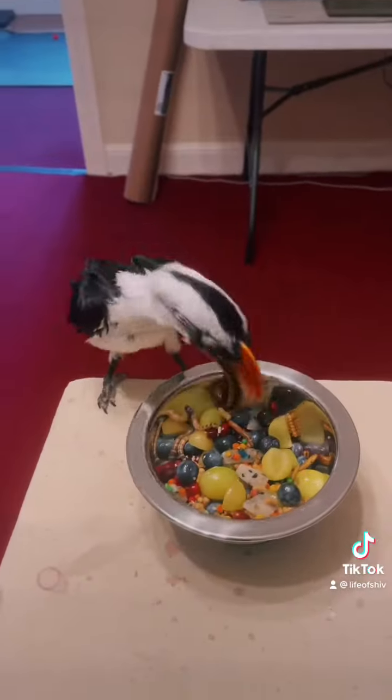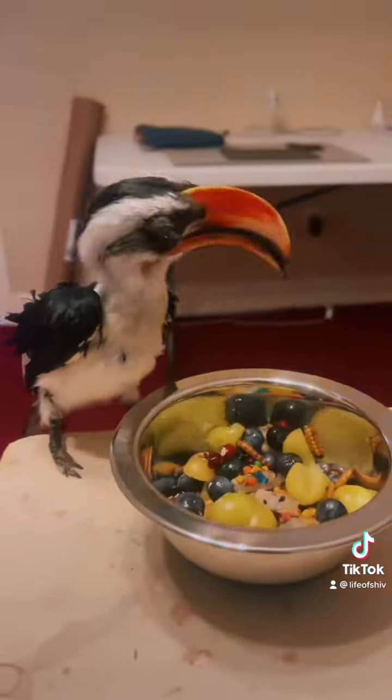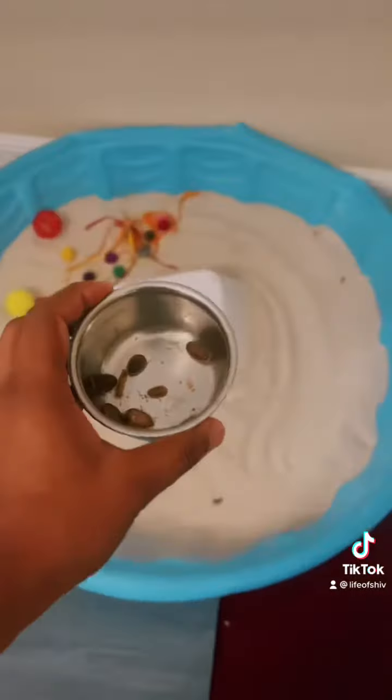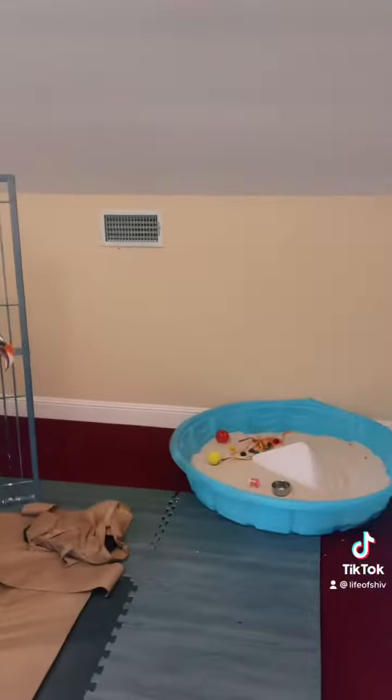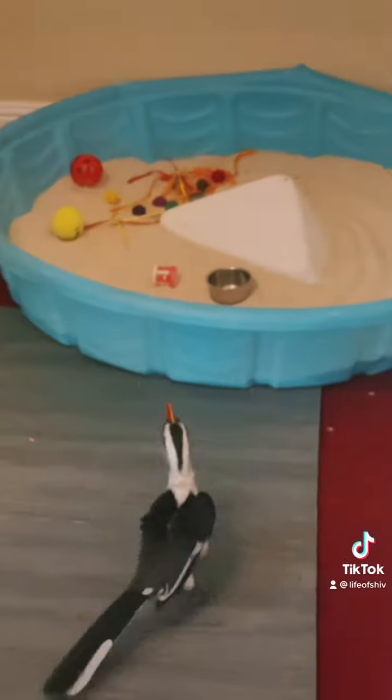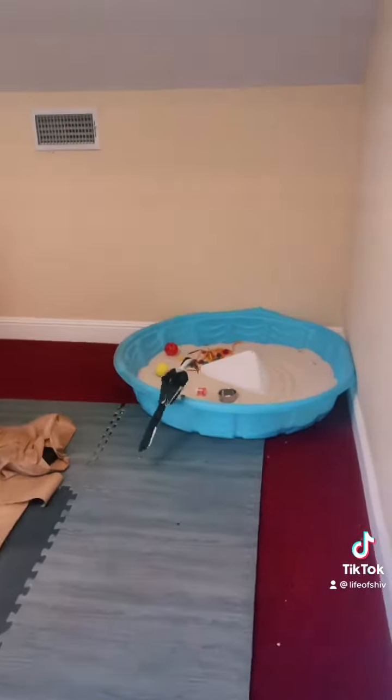Zazu's gonna fly in on his little pedestal and eat the worms first. He'll probably eat the fruit later on. After that, we're gonna give him some extra bugs to let him run around in his little room. He'll like to forage and look for these bugs, and he loves a sandbox too.